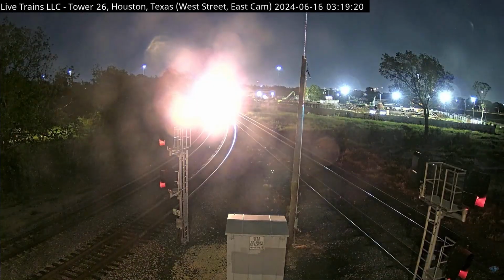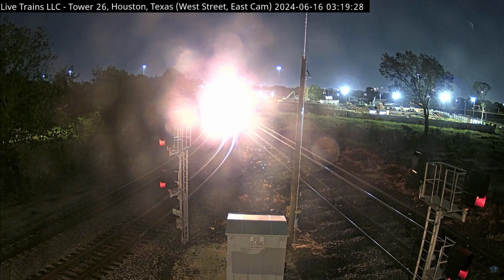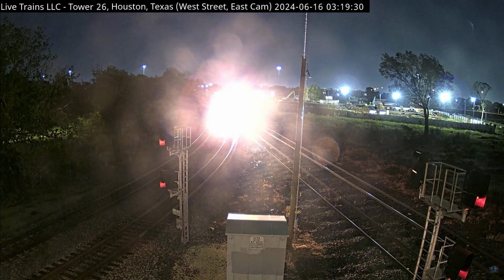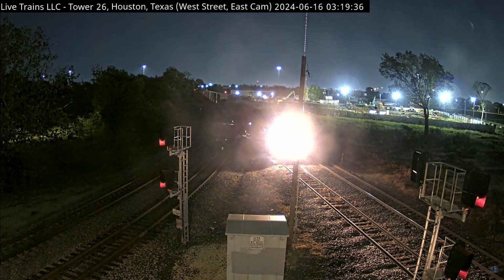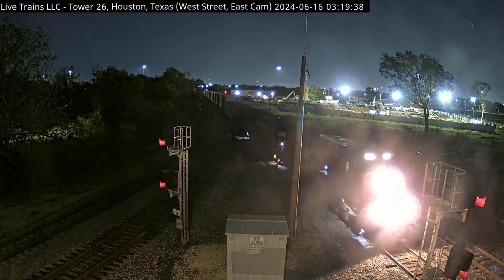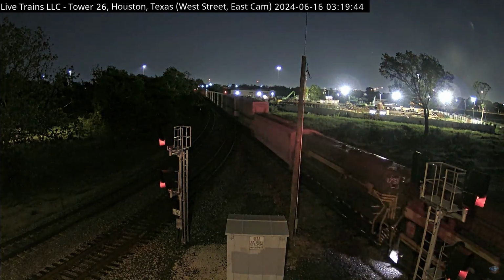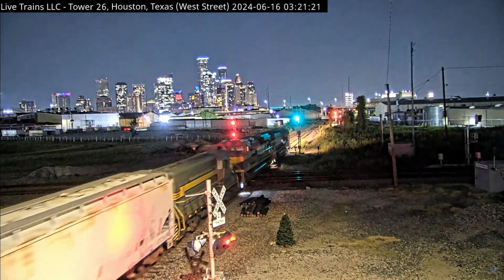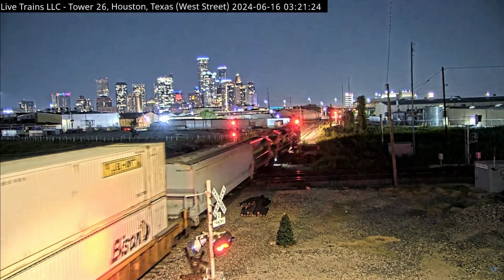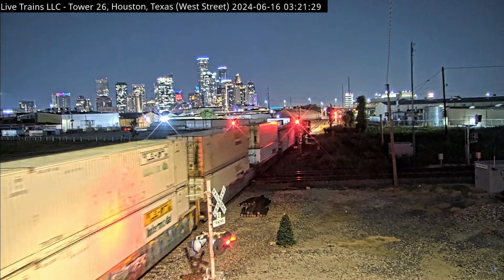Moving on to Tower 26, a CPKC train spots an interesting and rare style of locomotive. Third out in this lashup is a high hood EMD GP9 locomotive. We assume this locomotive was sold and used to belong to the Adrian and Blissfield Railroad Company. The Adrian and Blissfield Railroad Company is a Class 3 short-line railroad which operates 20 miles of railroad track between Adrian and Riga in Lenawee County, Michigan. If anyone knows what's happening to this locomotive, drop a comment on the video.